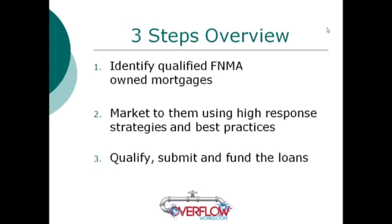The 3 steps that we're going to cover today: we're going to talk about how to identify qualified Fannie Mae-owned mortgages in your area and beat the competition to them. We're going to talk about how to market to them using a high-response marketing strategy and best practices that have been proven out over the last few months of those people that have been the early pioneers of HARP marketing. We're also going to talk a little bit more about qualifying, submitting, and funding the loans and just giving you an expectation if you're just brand new to the marketplace.